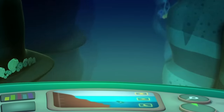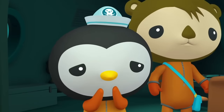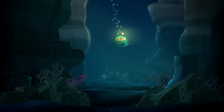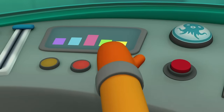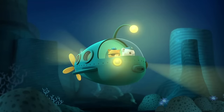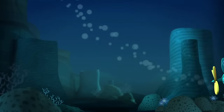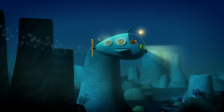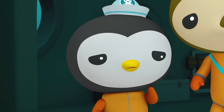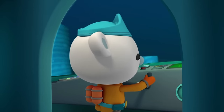Octonauts, we have entered the Midnight Zone. It's really dark down here. Let's turn on the special deep sea lights. It's awfully quiet down here. Captain, what's that sound? That's just our propeller, Peso. It always makes that sound.